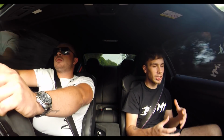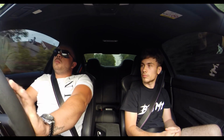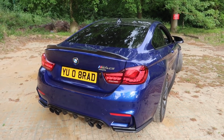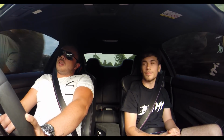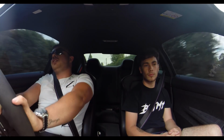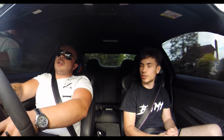So modification wise, what sort of things have you done to this, and what's coming up on the list? At the minute, it's lowered, it's got spacers front and rear, MMR panel filters, a straight-through exhaust, decat downpipes, still left the BMW back box on it, in case obviously our friends from the law pull me over. Got the stock tips. It's a stage 2 map, that was with an HCP tune over the boot mod. Everyone does the boot mod, it's sort of like the best one out there.